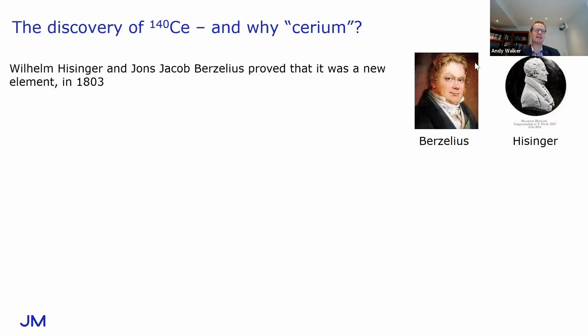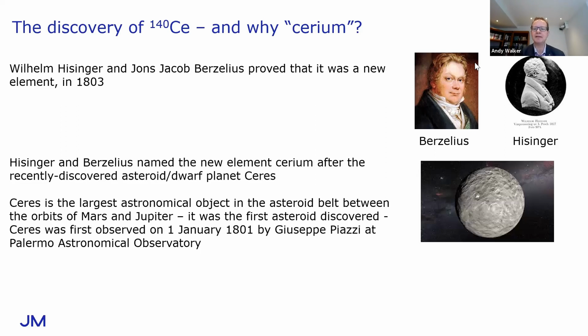So back to cerium. When we look at its discovery and where its name came from, the people that proved it was a new element were Hisinger and Berzelius. And Berzelius, obviously, again, one of the giants of chemistry, one of the founders, if you will, of chemistry, and I'll say a few more words about him in a second. So they demonstrated it was a new element back in 1803.